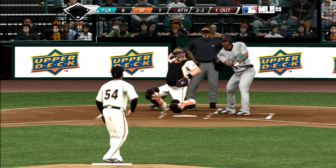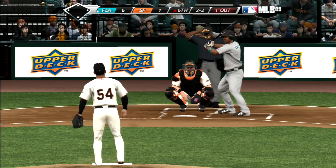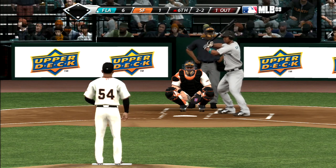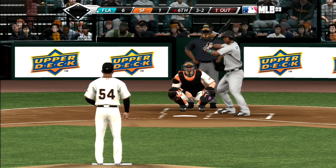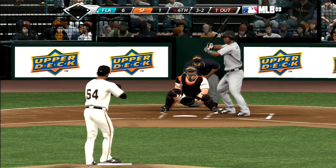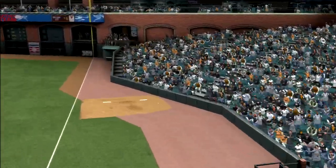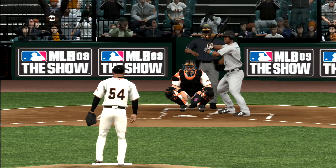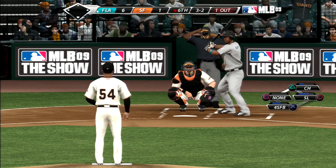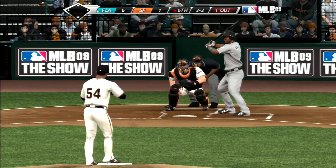And he tries to get him to reach for it, but it stays outside. 3-2. And now on 3-2, let's see if he gets a fastball here. Swing and a grounder, fouled, and that almost took the first base coach along with it. The 3-2 one more time.